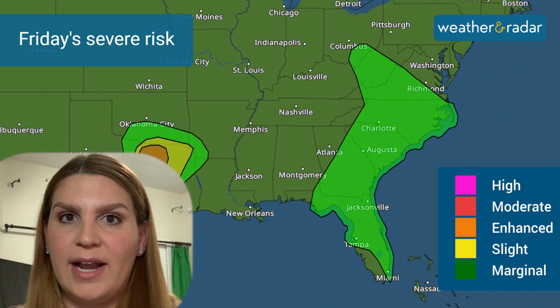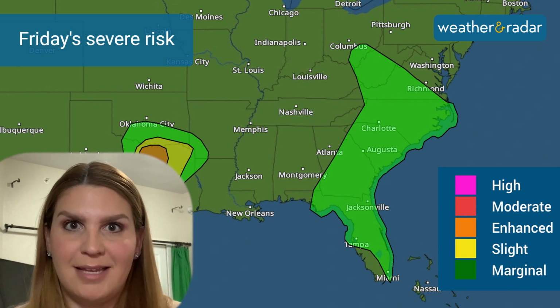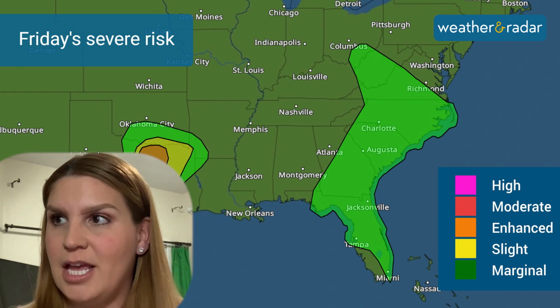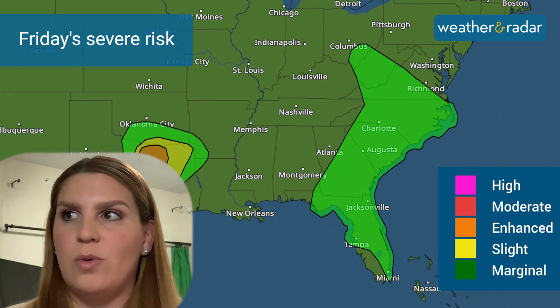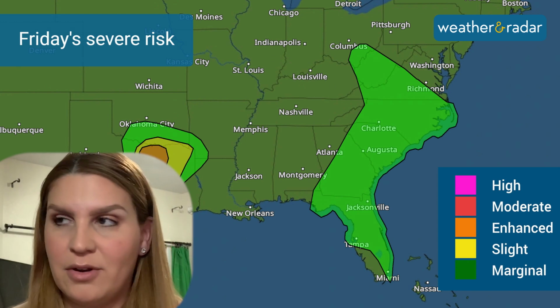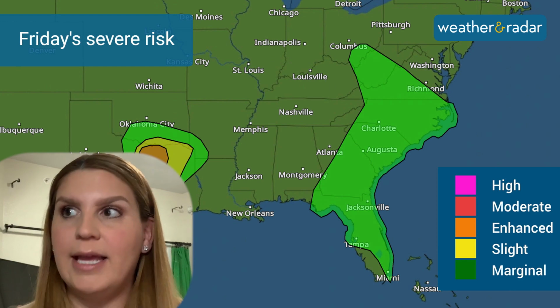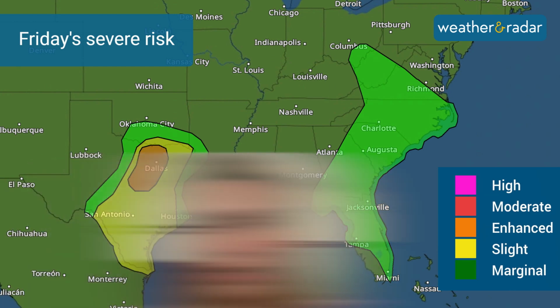And for this Friday, we could also have a slight risk or a marginal risk, the right terminology here on the map, extending from Miami all the way toward Charlotte in parts of much of southern South Carolina and North Carolina, including much of Georgia too, at least the southern and eastern part.